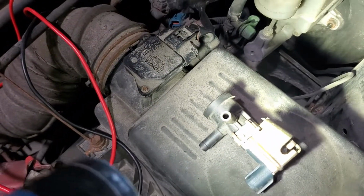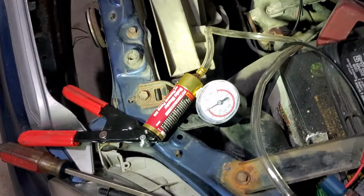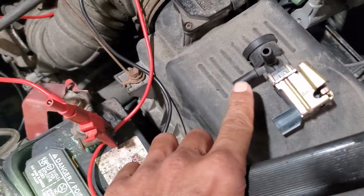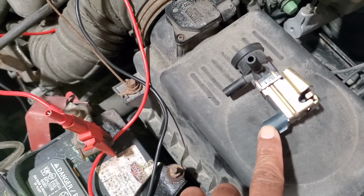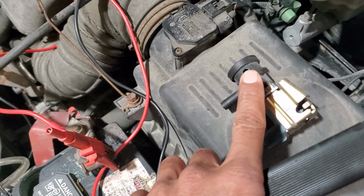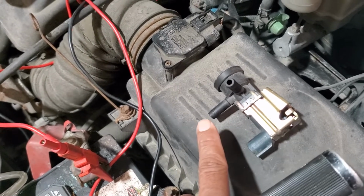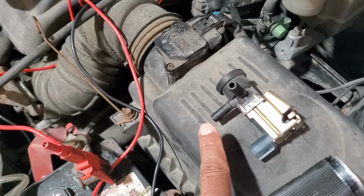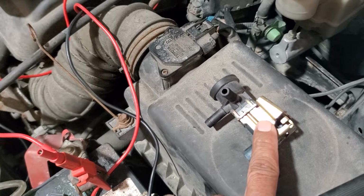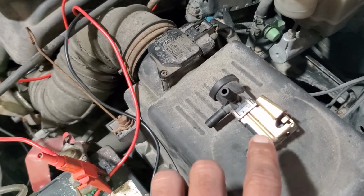Since we're getting incorrect flow, the way we tested, we got a handheld vacuum gauge and we apply vacuum into this area right here. Without power, this should hold vacuum. As soon as you energize it, vacuum should deplete right away. What is happening is this valve is sticking, and when we have the vacuum applied, it slowly depletes. When we energize this solenoid, vacuum does drop, but very slowly, till you tap on it. As soon as you tap on it, vacuum just drops right away.